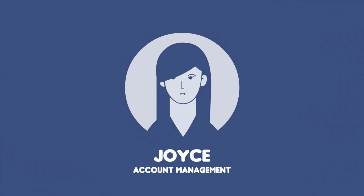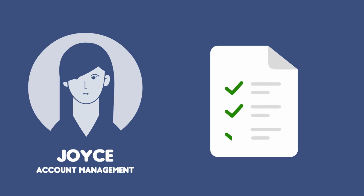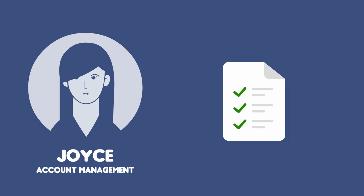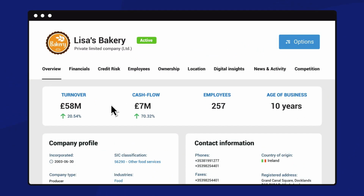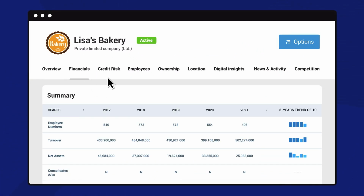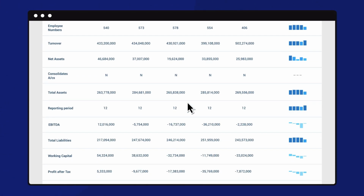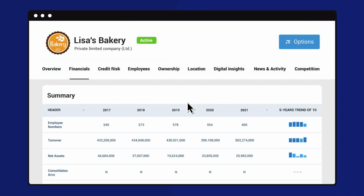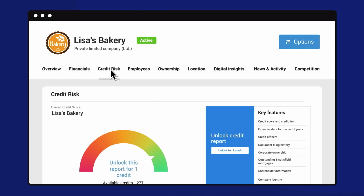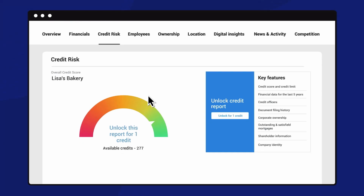Talking about closed deals, once a new food service sets in, Joyce in account management performs all required due diligence prior to onboarding. One of her responsibilities is ensuring paid bills by food vendors of good faith. Global Database augments her efforts too. Joyce can access financial statements that date back as far as 5 years, watching for red flags. She can also inspect any court judgments associated with new vendors. Joyce can even request an X-ray for each vendor by requesting a fresh credit report that paints a complete sustainability picture for each vendor of interest.